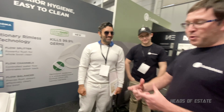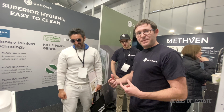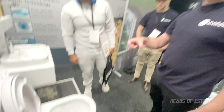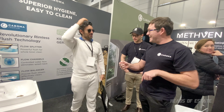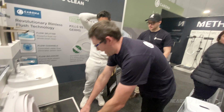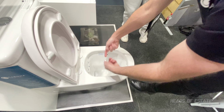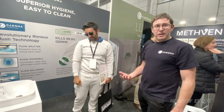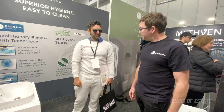So your old toilet has holes underneath here. When you flush, water will sit in there and grow mold. Here, the water comes around, hits here, flushes the waste away. It's cleaner, more hygienic. Awesome, I like it.